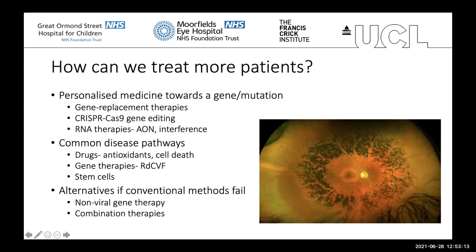A lot more work is going on looking at common disease pathways. So, for example, if we study the eye in certain conditions, we know that cells die in a certain way. In patients with retinitis pigmentosa, we know that there are high levels of oxidative stress in the retina. And so there are now trials looking at giving patients high dose antioxidants as a potential treatment to neutralize those charged oxygen molecules and hopefully protect the cells for longer. And then there are also neuroprotectant agents which are looking to slow cell death or reduce, for example, endoplasmic reticulum stress in the cells. Again, trying to maintain a healthy environment for longer.